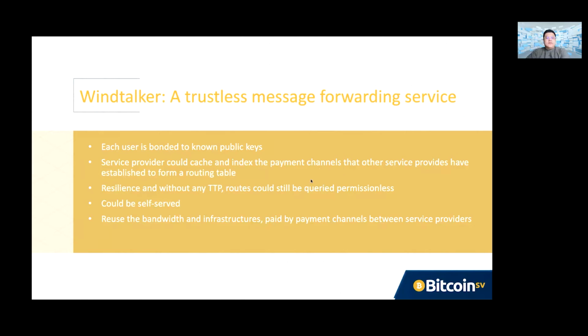For message forwarding services like email, you can always set up your own email server. It can be self-served. The best part here is that we can reuse the bandwidth and the infrastructure provided by miners. Miners are incentivized to connect to each other, and they can pay for the usage of the infrastructure by payment channels. So even different service providers will not provide free services to forward that information. They can still collect enough fees.